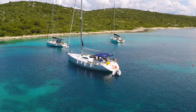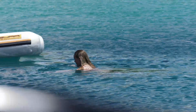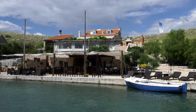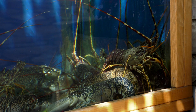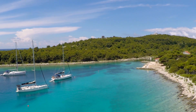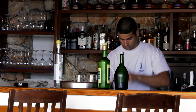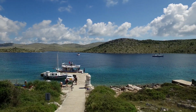The uninhabited small island Vela Smokvica is one of many places on Kornati which is just ideal for anchoring your boat and spending a day swimming and enjoying the sea. On basically all bigger islands, you'll be able to find restaurants where you can enjoy fresh delicacies caught practically in front of you. Because of its distance from the mainland and the high price of the transport of food, don't expect them to come cheap.